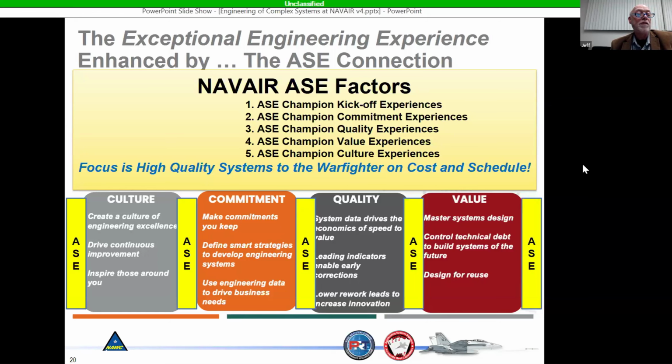It happens over about 7 or 8 months. People go through some various sessions. I won't get into the details here today, but they learn in these 4 areas of culture, commitment, quality and value, these 12 major broad areas of what that means and how you do it. How do you deal with planning as an individual and as a member of a team? How do you check the quality of the products that are being built? Not only the technical actual product, but what about the methods, processes and tools we're using to develop those? How do you look at how that product performs for the end user, for the warfighter?